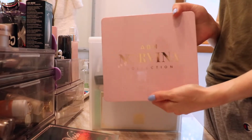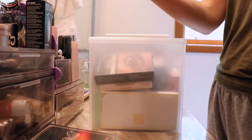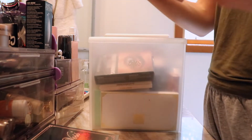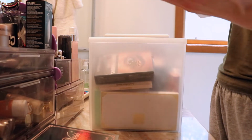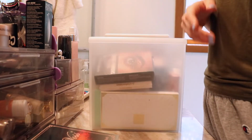I'm keeping this palette. Just show you all the palettes. This is my most used palette. This is the ABH Norvina Volume 4. Love this palette. I've used this palette on so many different occasions, and you would not know that it came from this palette. It's just so good.